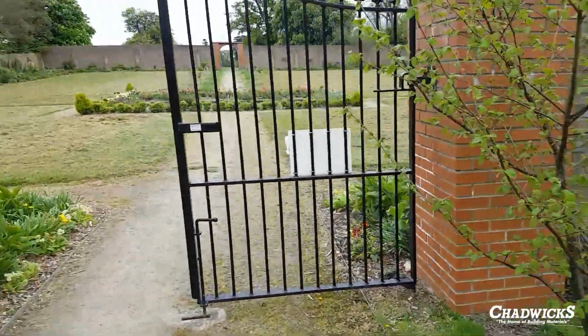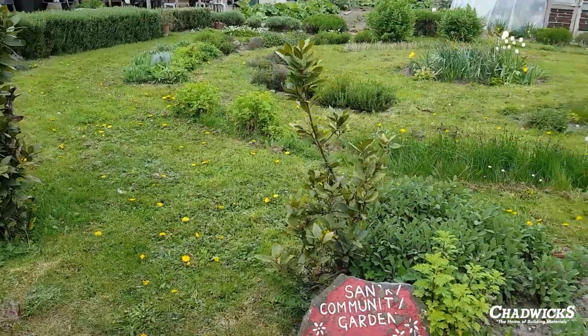You don't see it happening, it just happens. Things start blossoming and little flowers are coming out and you're going, oh, garden's back to life. These are hazelnuts.